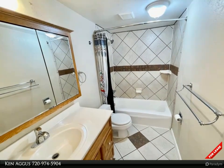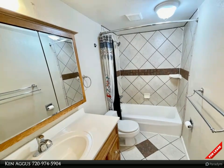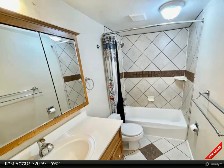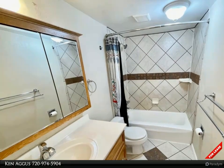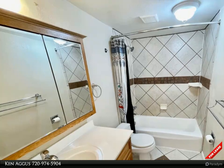Step into the renovated full-sized bathroom, complete with newer tile finishes and a generous vanity offering ample storage space. It's the perfect escape for a quiet, soothing retreat after the tasks of the day.